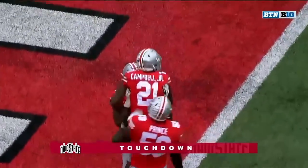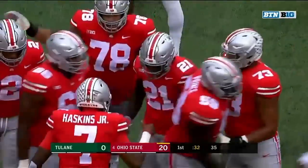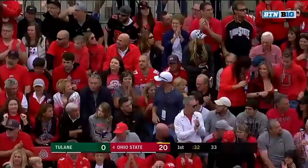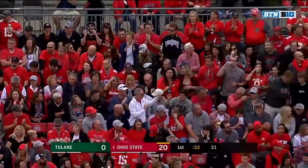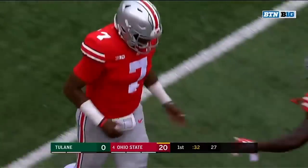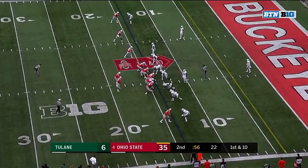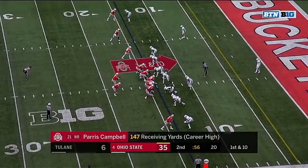That's what you have to have. And then get the foot down. Looked like a tiny little bobble, but I believe from this angle, it looked like he had it in. Nice throw. Haskins, perfect throw. Right where it needed to be. Catch in this first half for Paris Campbell for 147 yards.